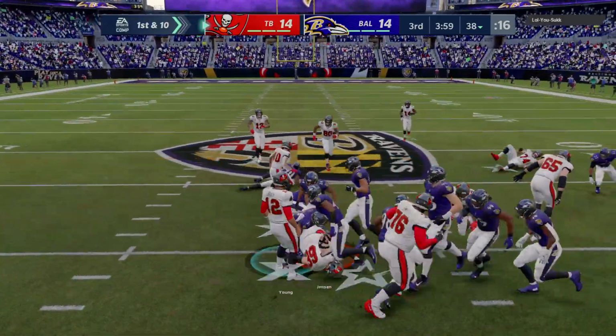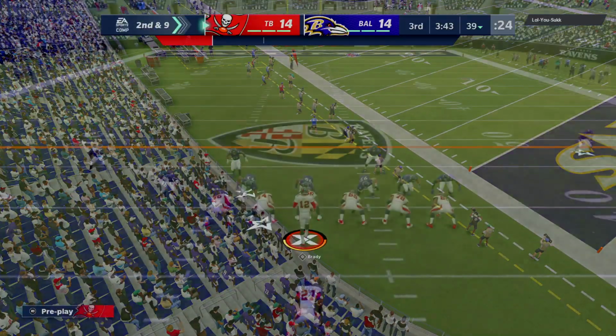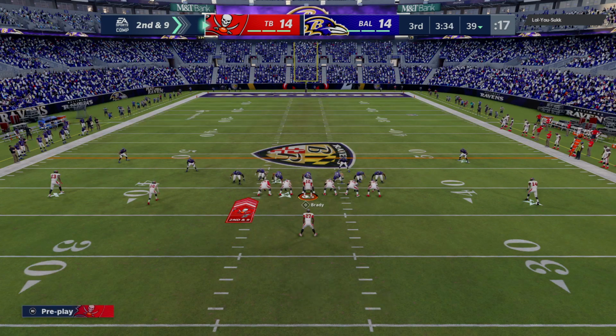What the fuck? And what the fuck was that? He'll get this down to about the 39. Just a yard on the first down carry, so it's 2nd and 9.